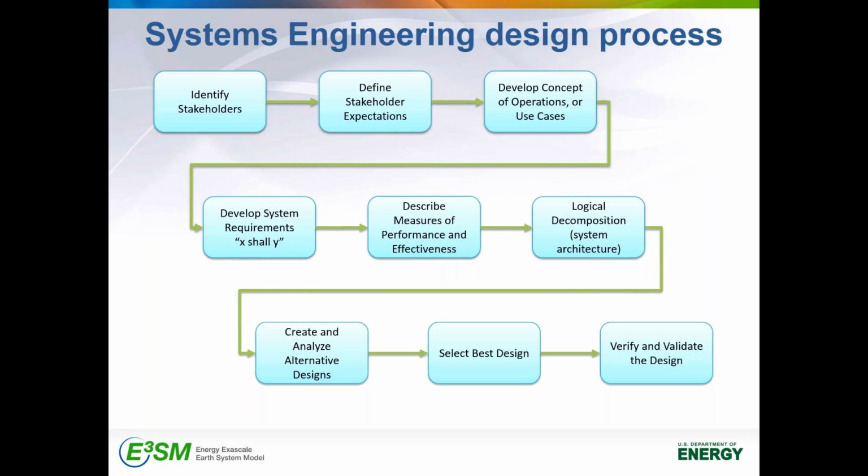Those steps are to first identify stakeholders and the expectations that those stakeholders have, develop what could be called use cases, what NASA calls concept of operations, but which is really like a reference mission. This is a storyline that talks you through the operation of what you would actually do with this system once it was completed. And that's a very important piece actually in connecting the expectations of your stakeholders with very firm requirement statements.